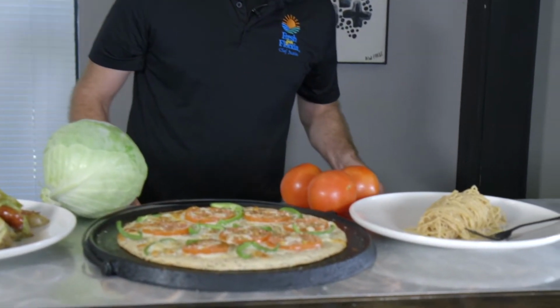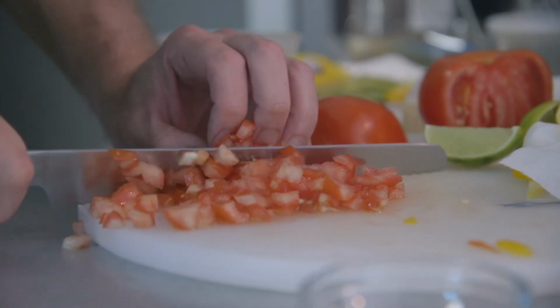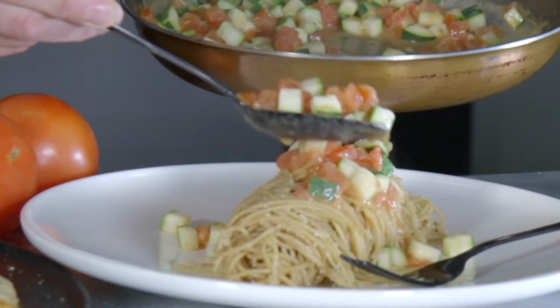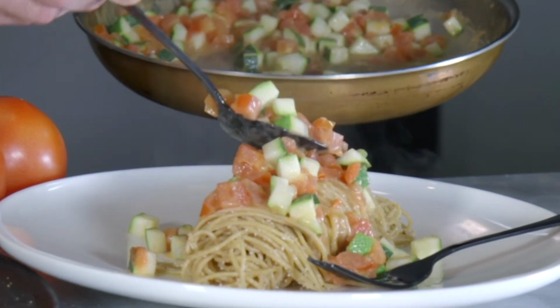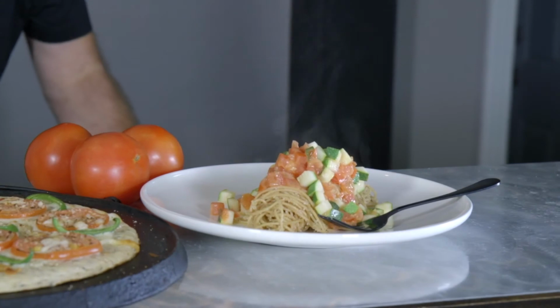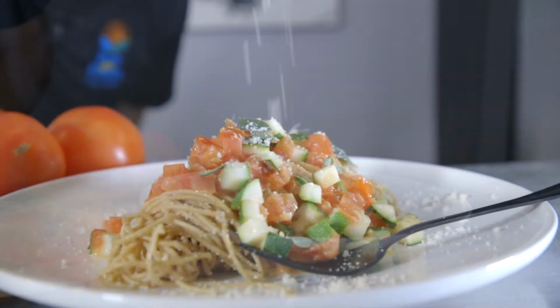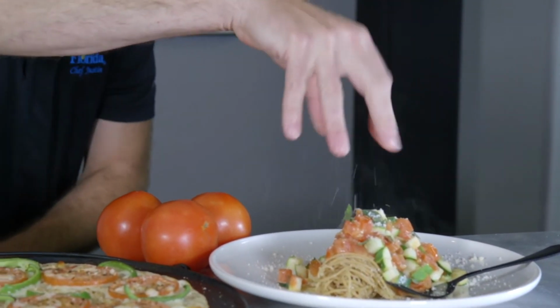We also have a Florida tomato and zucchini linguine that we're going to be cooking. I've got the sauce ready to go here. Put this right over our pasta dish. It smells phenomenal. It's fresh and delicious and healthy. Look at that. We're just going to finish it off with a little bit of fresh herbs that come right out of the garden and a little bit of grated Parmesan cheese on top of there. Beautiful.